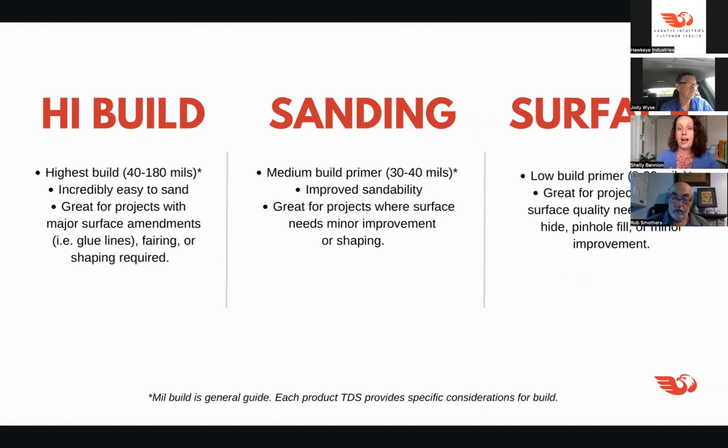But in general, a high build is going to be the choice that you might lean towards. A vinyl ester or polyester high build primer. Again, there are those two chemistries. A high build is going to be very easy to sand and to shape. It might be your go-to if you're doing any kind of CNC machining. It's not going to be as structurally sound, so you're going to want to take that into consideration if that is a dependent or a key factor for you.